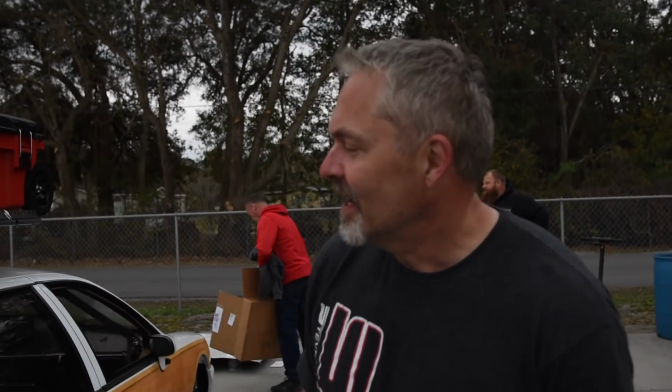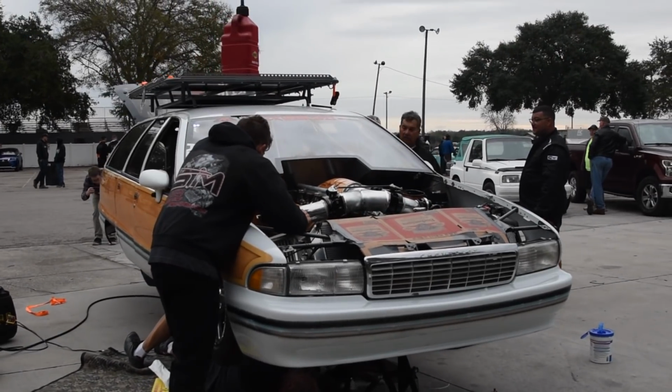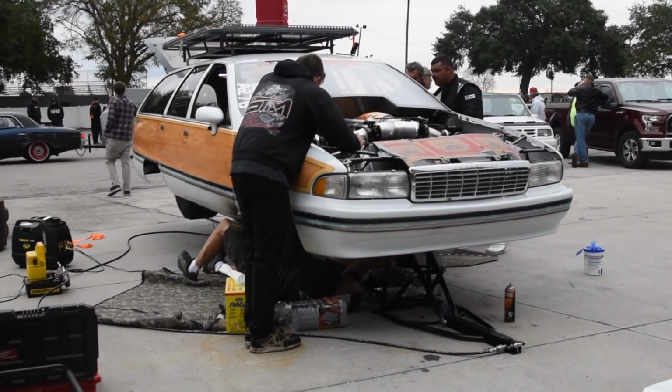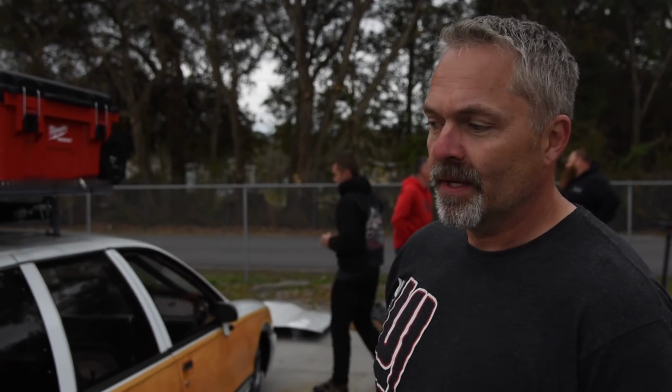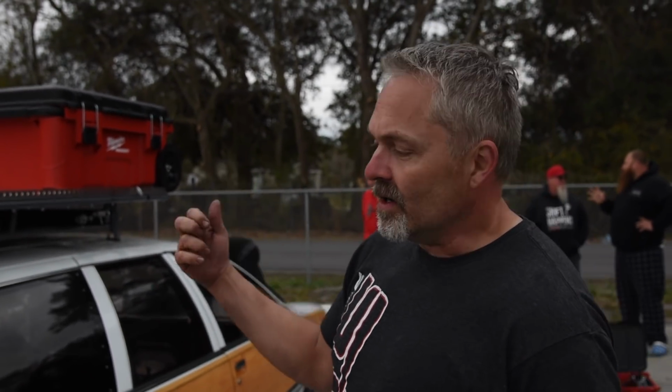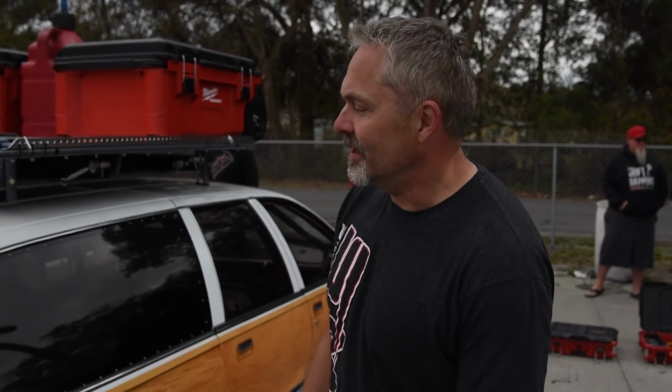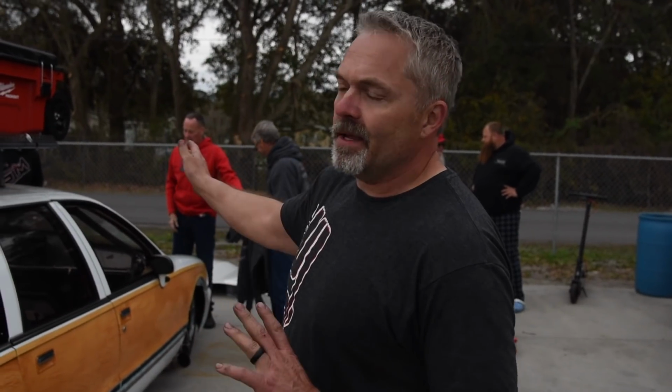Hey, I'm Steve Morris, Steve Morris Engines. This is my car, my ride. This is a '93 Caprice station wagon. I've had this car for 20 years now, and it started out as just a street car, and this has been the final transformation of it, a pro modified, all steel, wood grain white wagon. It uses my own engine platform, the SMX engine, which makes upwards of 4,500 horsepower. I don't make 4,500 horsepower in this car yet.